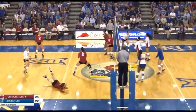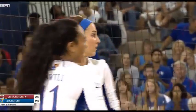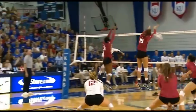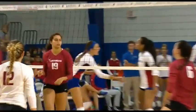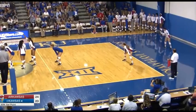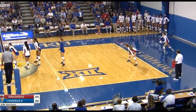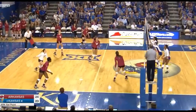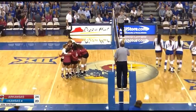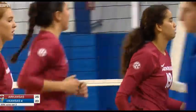Havili goes to Susie. Kansas fights off one. Arkansas still with set point, though, but you got to love this attack from your senior to bail you out. Just too much angle to pick up on the back row for Rippey. Now Tori Miller to serve, facing set point. Jada Burse is across the plane. Point goes to Arkansas. And second set to the Razorbacks.